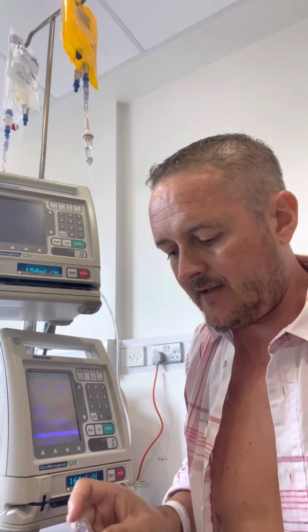So that has been going for probably about an hour and 40 minutes, about that. I've got about 20 minutes left. And these things basically will tell you exactly how far they've got to go, and it tells you the flow rate in terms of at what pace they're administering those drugs to you. So that's really good news.